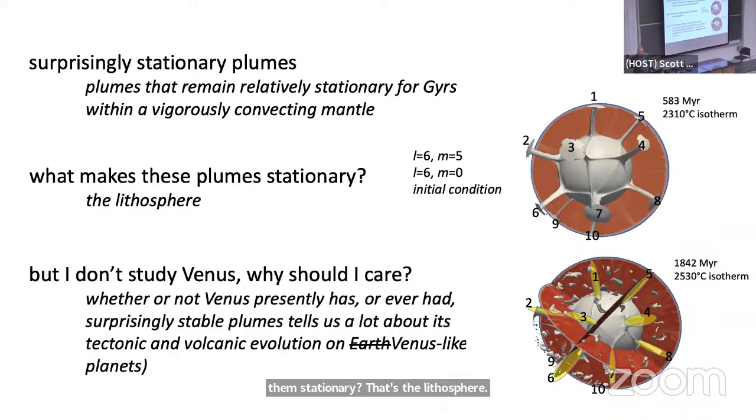Some of you may be saying, I don't study Venus. Why should I care about any of this? And my argument is, whether or not Venus has or ever has had this kind of plume, we need to know something about the stationarity and the evolution of this system.